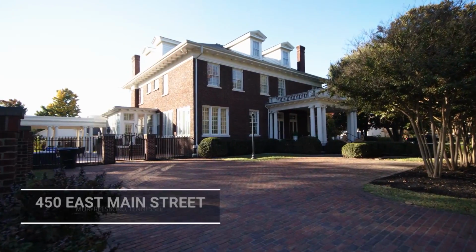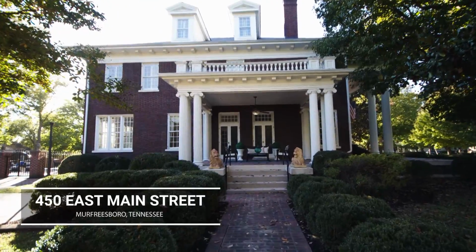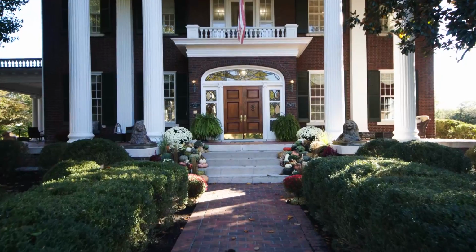Located in the historic overlay in Murfreesboro, Tennessee, you will find 450 East Main Street, an iconic estate just 2 minutes from the convenience of the center of town, the Murfreesboro Square.